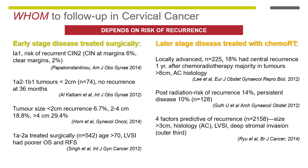For patients treated surgically, for tumors less than 2 centimeters, the risk of recurrence is less than 10%. For tumors 2 to 4 centimeters, it's now approaching 20%, and for tumors greater than 4 centimeters, around 30%. For patients treated with chemoradiotherapy, the risk is higher, naturally, because these are more advanced patients to start with. And just as a rule of thumb, it is around 15 to 20%.